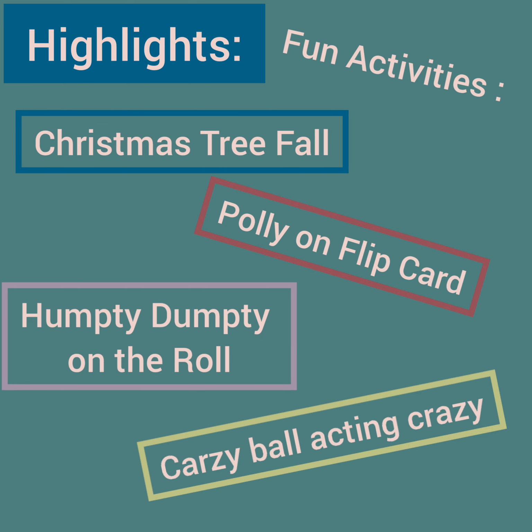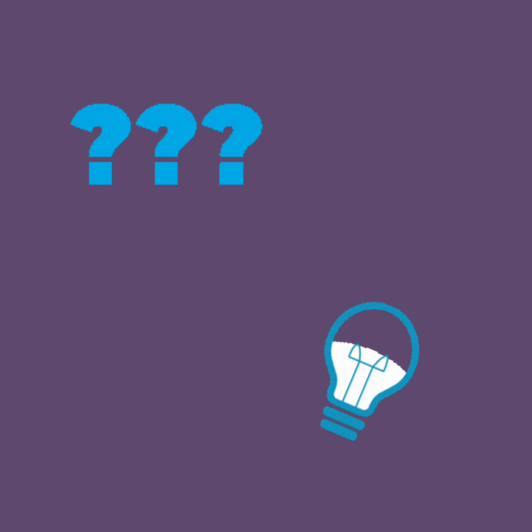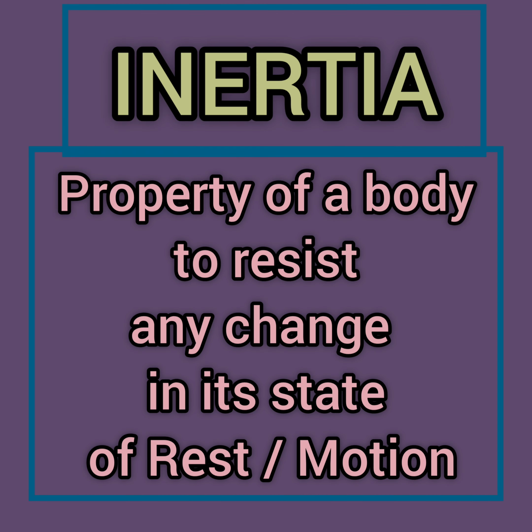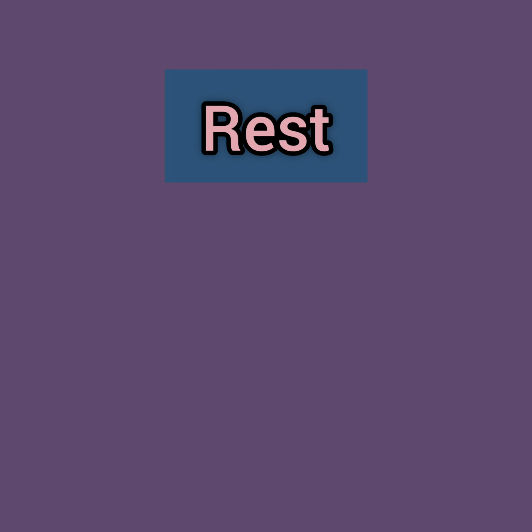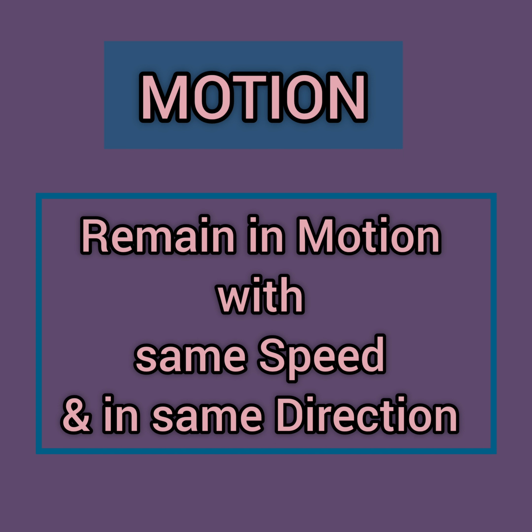Newton's first law of motion is also known as the law of inertia. Before we begin with the law, let us understand what is inertia. Inertia is the property of a body to resist any change in its state of rest or of uniform motion. This simply means that if an object is at rest, it wants to remain at rest, while if an object is in motion, it wants to continue moving with the same speed and in the same direction.